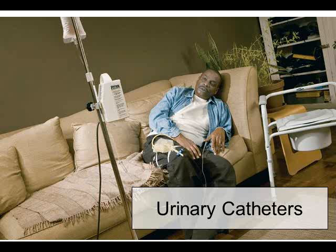Urinary catheter. This is an absolutely terrible picture, but probably a better picture in the textbook on 965. A urinary catheter is where you have a drainage tube that comes out of your urethra and spills into a bag. A lot of times when people don't have the sphincter tone in order to retain their urine for a specific amount of time before they go and let it out, they will end up with urinary catheters.